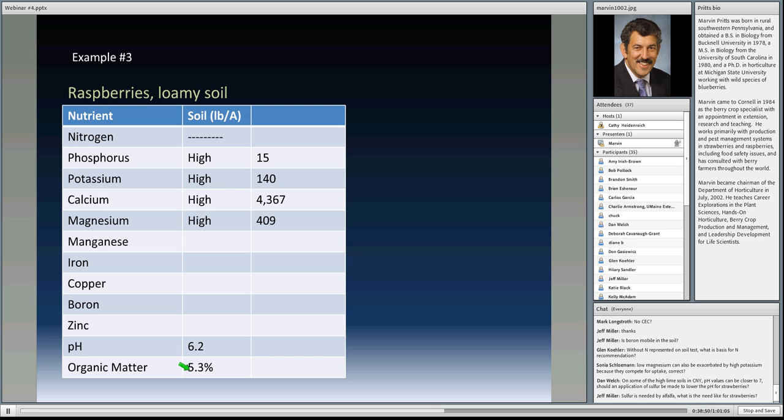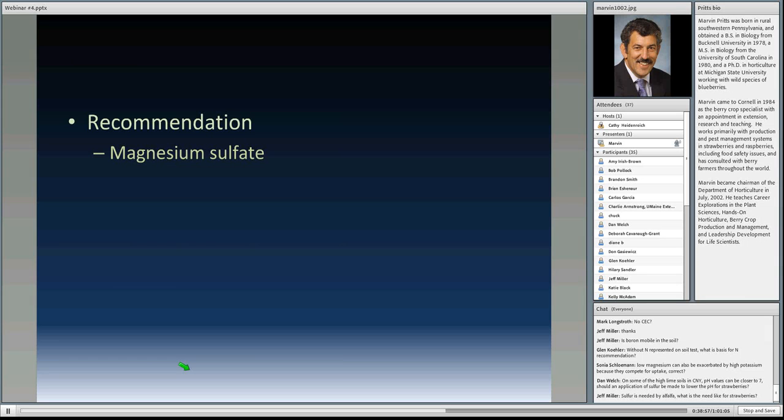So in this case, we actually might need to recommend a little bit of magnesium to bring that balance back. It wouldn't be unusual for a test like that to have a little bit of magnesium sulfate in the recommendation. Not so much to change the pH. This doesn't really change the pH, but it just adds a little bit of magnesium to the soil to bring that ratio into balance.